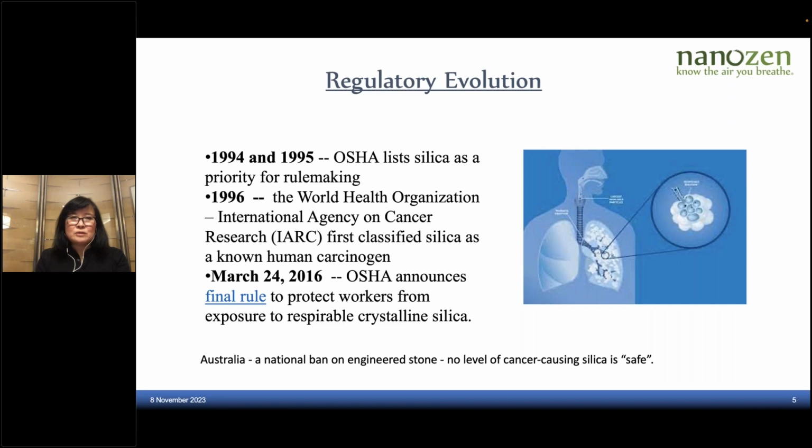So I call it a revolution. Only about 30 years ago, in 1994, 95, OSHA listed silica as a priority for rulemaking. In 1996, the World Health Organization's International Agency for Research on Cancer, IARC, first classified silica as a known human carcinogen. In 2016, OSHA finally announced the final rule to protect workers from exposure to respirable crystalline silica. It's less than 10 years ago. And I'm pretty happy to see that in Australia, there's a recommendation for a national ban on engineered stone because no level of cancer-causing silica is safe.